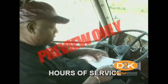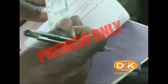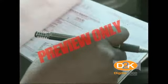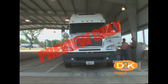Inspection of this important documentation compiled by the driver while on the road shows hours behind the wheel and hours of rest. There are stringent DOT regulations governing hours of service. These regulations are one of the most intentionally and flagrantly violated sections of required paperwork and compliance found during Level 1 inspections.